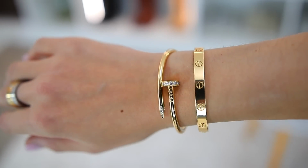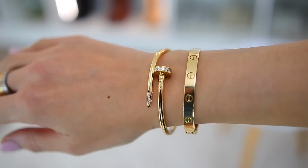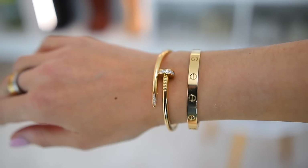The Cartier Just a Nail bracelet. This was another thing that I touched upon in my best purchases of 2021. This was a Christmas present last year, so I basically got it at the end of the year and wore it all year long. I'm obsessed with it. It does have the diamond accents on the nail head and the tip, and I stack it with this love bracelet that I've had for almost a decade. And it's, like I said, yellow gold, obviously. It's just so much better than I was expecting.